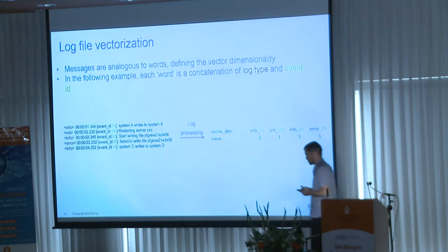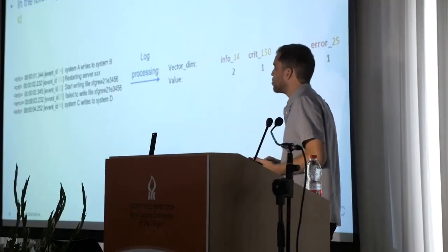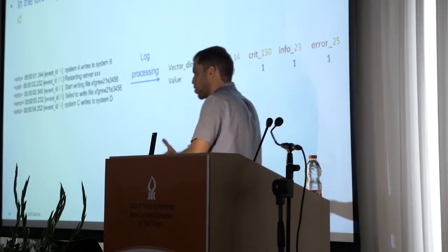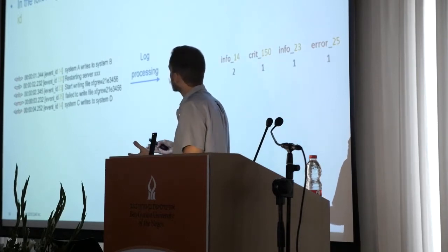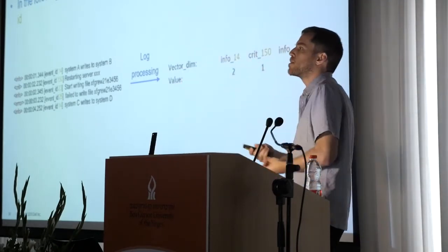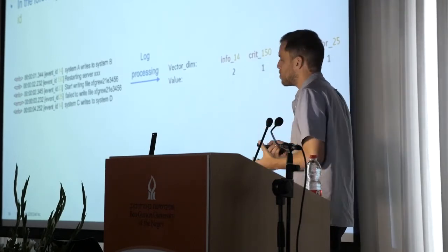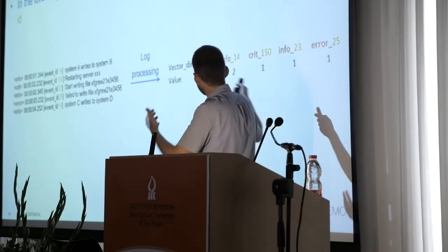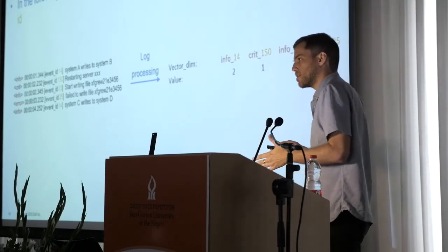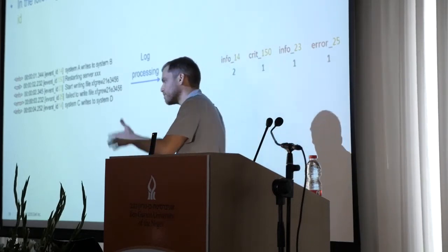What we chose to do, after consulting with domain experts at Dell, was this. They told us that words are the building blocks of textual documents, and log messages are the building blocks of log files. So we need to find a way to extract the stem form of a log message and then use it as a vector dimension. So what we chose to do is take a property of the log message called event ID and concatenate it to the log level. Log level can be info, critical, error, etc.